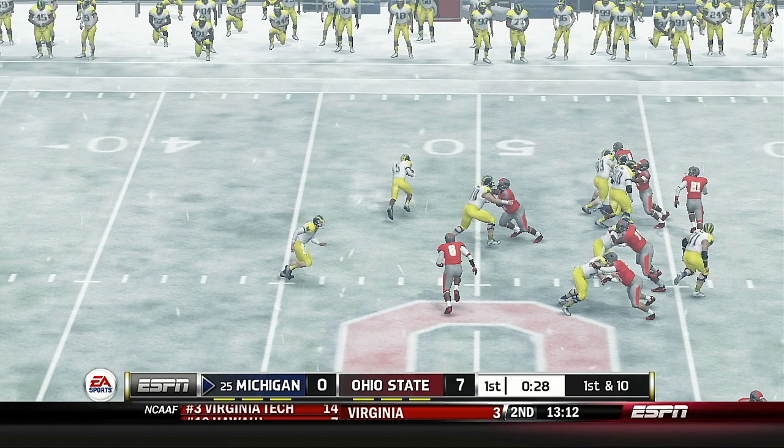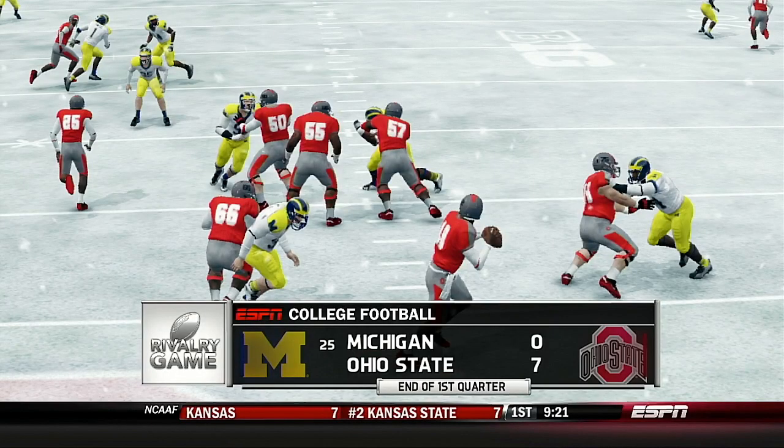An exciting first quarter comes to an end. The Buckeyes with a touchdown lead. And we're back for more action here in quarter number two.